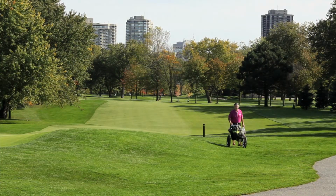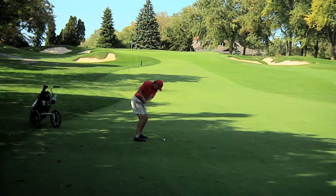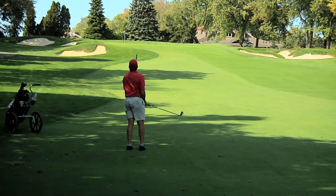Close to the city, close to the airports, surrounded by a variety of restaurants and a fantastic golf course too, Islington Golf Club is a true Toronto treasure.